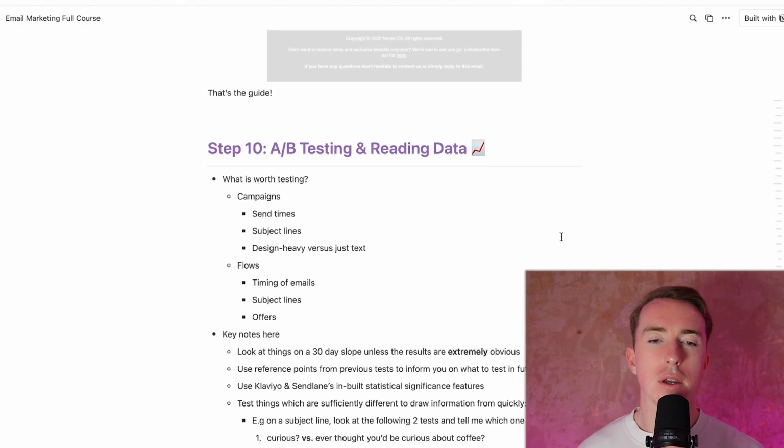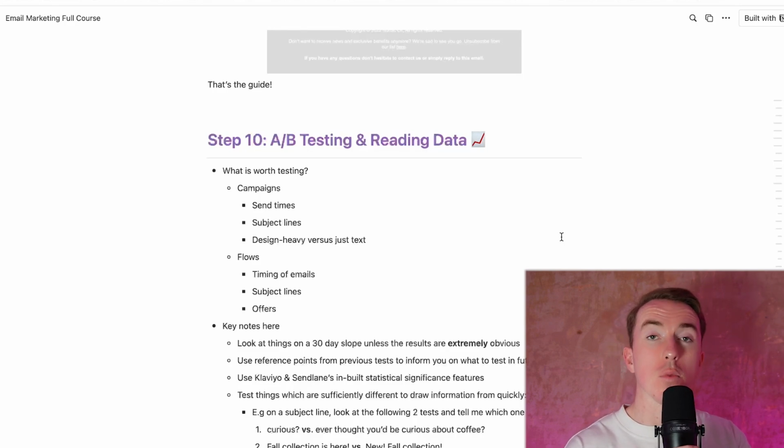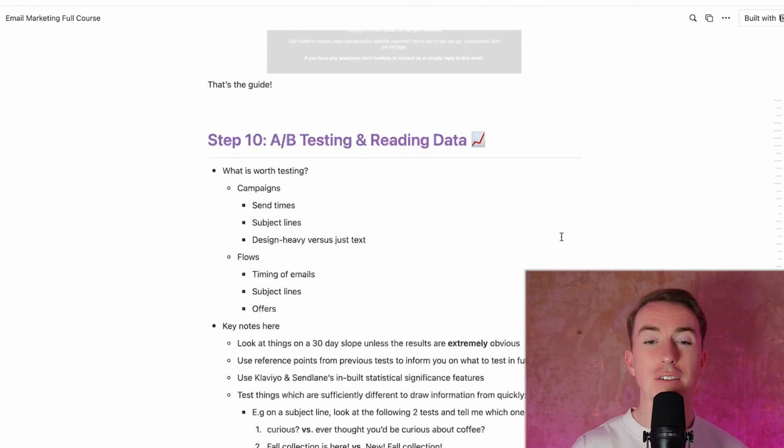The final thing I want to show you guys is A/B testing and reading data. So within our campaigns and flows, we're going to have different things that are more worthy of being tested than others. In campaigns, this will be things like send times. It'll be subject lines. It'll be using design heavy versus just text emails, just for one of those longer term meta tests that we kind of talked about. Then flows, these are going to be timing of emails. It's going to be subject lines and offers.